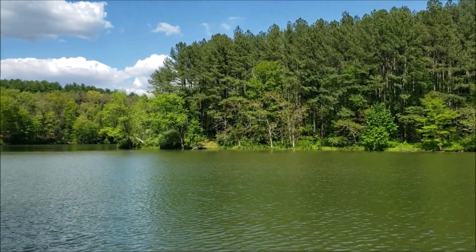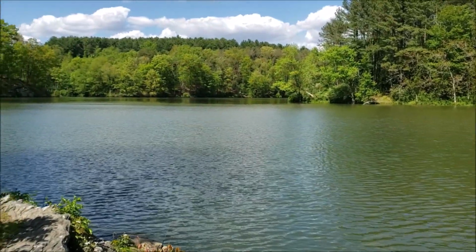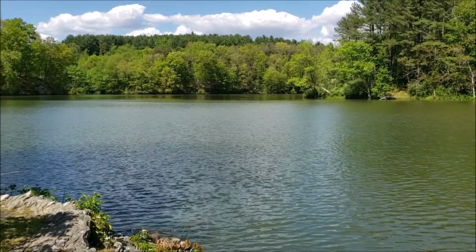So that's it. We're going to start heading back, and again we are going to stop and collect up several plants on the way back, so we will have a look at those. So sit tight and I will see you once again up around the bend.